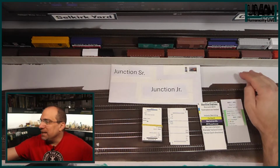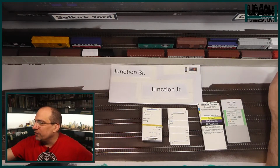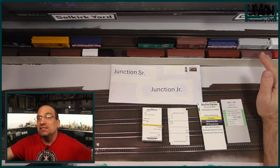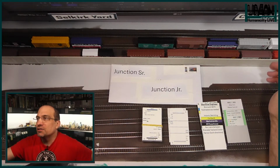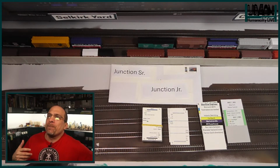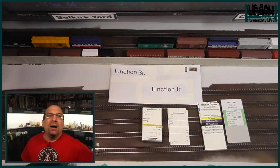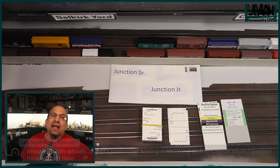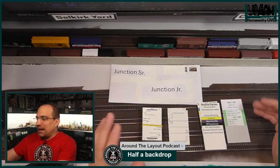So I need to paint this up. There are railings that are going to go on top of it that'll make it a little taller. You can still see over it to see the cars. So it's not like it'll be in the way. This is what, yeah, it doesn't exist in real life. Exactly. It's kind of a half a black backdrop.